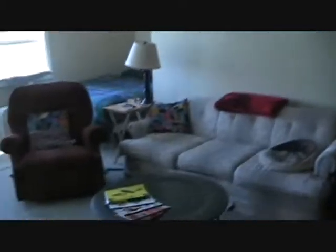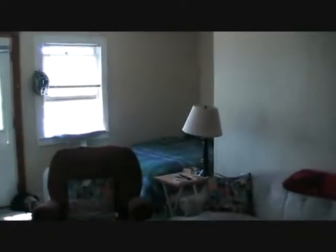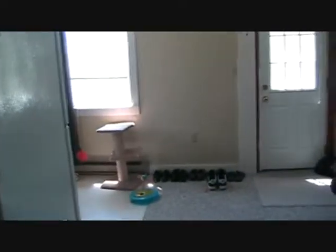So yeah, wrap it up. That's pretty much it. It's a small place, but the longer I've been in here, the more I've really grown to love it. I really could have saved a lot of money living in a place like this the last 2 years, but you know, it's alright, live and learn. But yep, that's my place. Hope you guys enjoyed.